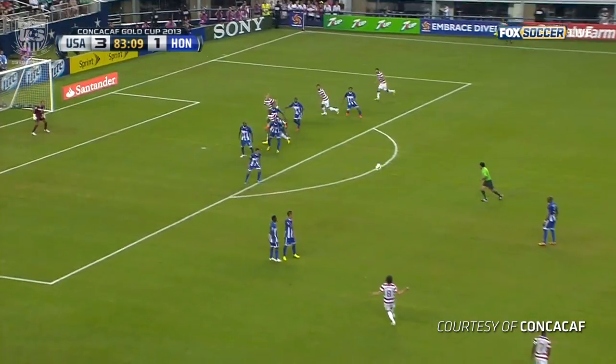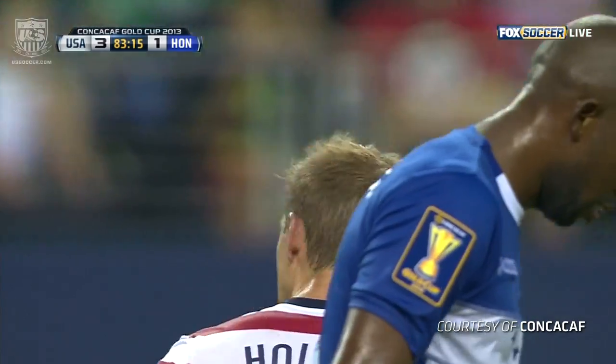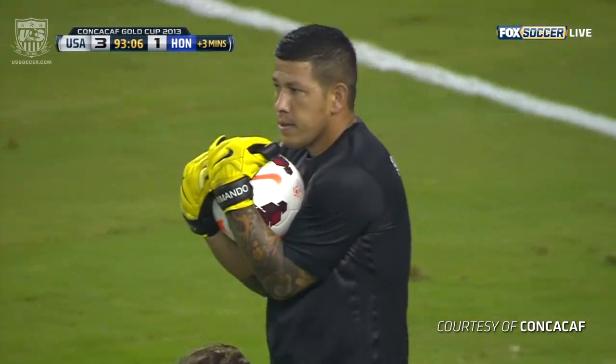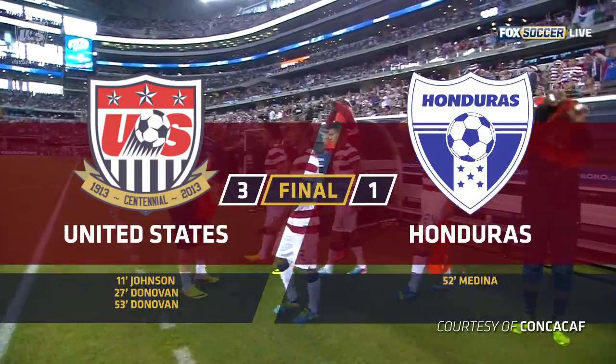It's a free kick. Sending it in. That's cleared away. Long shot by Holden. And that's wide. Chavez drives it in, but it's right at Nick Rimando. Beyond three in stoppage. That's going to do it. USA wins 3-1 over Honduras. They're on their way to the final.